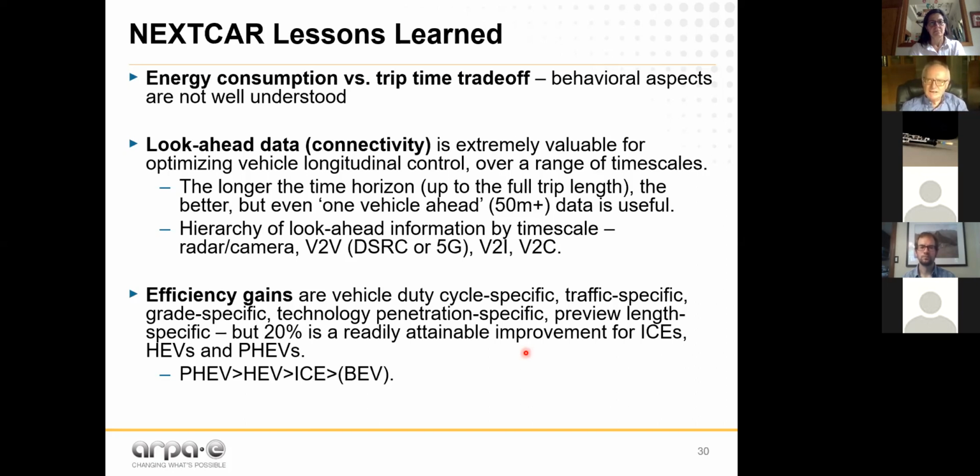Look-ahead data, which is obtained through connectivity, is extremely valuable for optimizing vehicle longitudinal control over a very wide range of timescales. The longer the time horizon, it turns out, the better in terms of energy efficiency. In other words, up to the full trip length, whether it's minutes or hours. The more information you have, the better in terms of energy efficiency optimization. But even one vehicle ahead, 50-meter or so data is useful. And there's obviously a hierarchy of look-ahead information by timescale, from the machine vision to the V2V, V2I, and eventually V2Cloud. But it's interesting: the energy efficiency improvement asymptotes, but it asymptotes over the full vehicle trip length, and it keeps increasing the usefulness of that data.